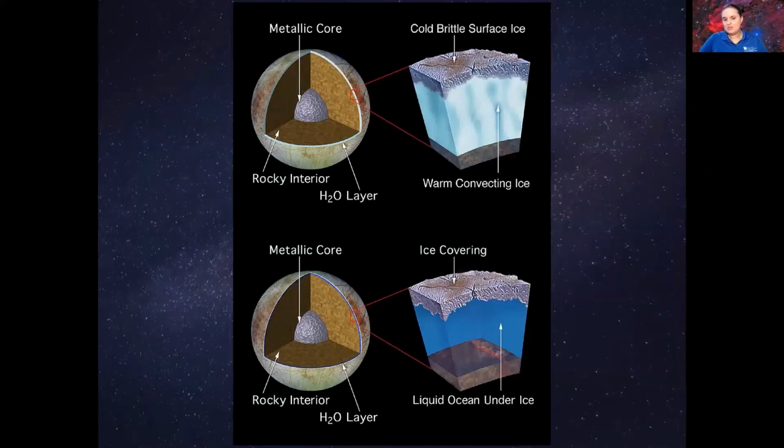But there are two possibilities. It could either be a warm convecting ice or a liquid ocean, but many astronomers believe that it could indeed be a liquid ocean.